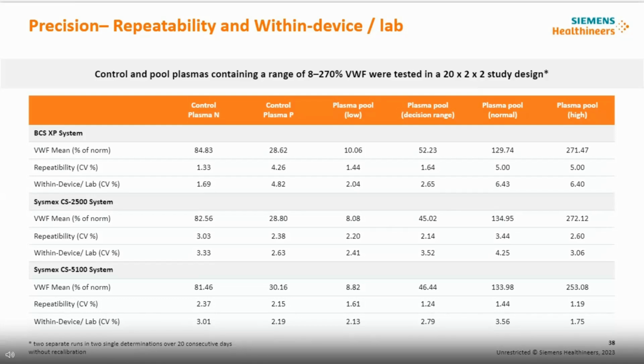And of course, there's very good precision at the low end as well. In this case, looking at the 28%, covering that 30 to 50%, again showing very good precision. And low end precision is very good at around 2 to 1% on the CS series of instruments.